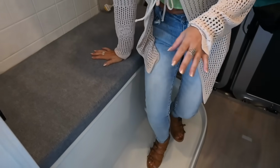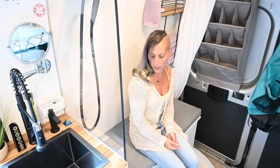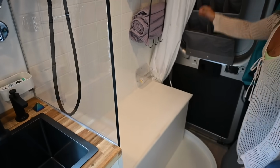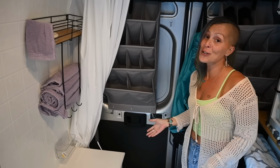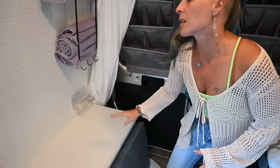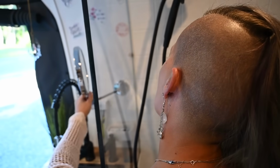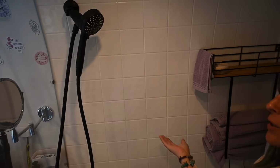So it has a seat in here. Now this seat, I have a cushion on, so I can use this to sit on when I'm not showering, but otherwise I just take the cushion off and pull this curtain all the way around here, and I have a full shower that's larger than some in people's houses. And just having a shower is not good enough if you can't admire yourself while you're in the shower. So the mirror works from both sides, which is great.